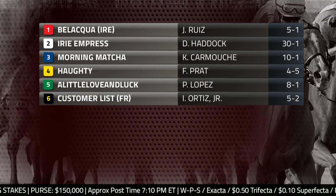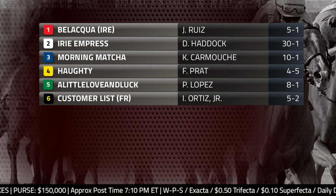Dan Illman, Mike Beer kicking off a 50-cent pick four on Penn Mile Friday at Penn National with the Penn Oaks. 3-year-old fillies going a mile. $150,000 is the purse. Let's take a look at this field. And it's a short field, but there's quality to be sure.